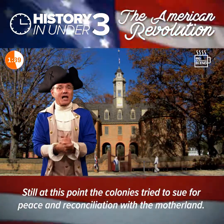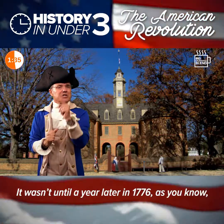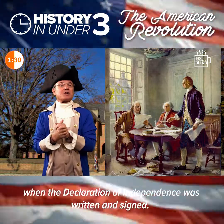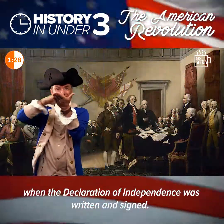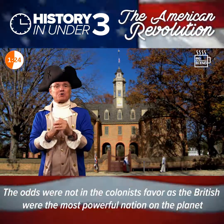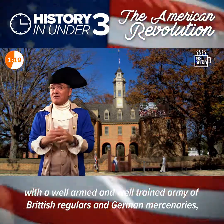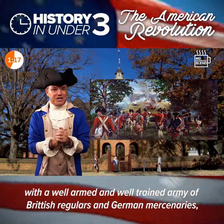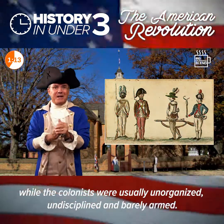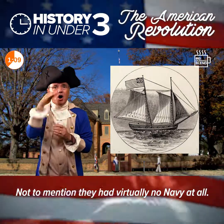Still at this point, the colonies tried to sue for peace and reconciliation with the motherland. It wasn't until a year later, in 1776, as you know, when the Declaration of Independence was written and signed. Now, the odds were not in the colonists' favor, as the British were the most powerful nation on the planet, and a well-armed and well-trained army of British regulars and German mercenaries, while the colonists were usually unorganized and undisciplined and barely armed.